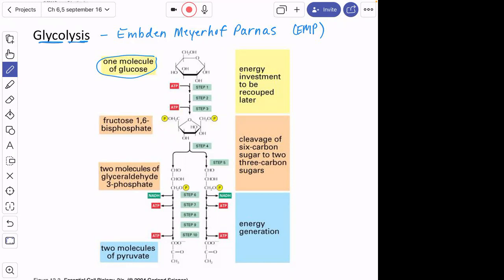Again, just kind of a little overview of what's going on. Energy is invested to begin with, so we've got 2 ATPs being invested. We have this splitting step. Now this fructose 1,6-bisphosphate is not a symmetrical molecule, so you can't just split it in half. This is a little bit of a simplification here, but the next picture shows that a little bit better. And then down at the bottom half here is where you get the energy generated. So you get the electrons coming off of here and harvesting of ATP.